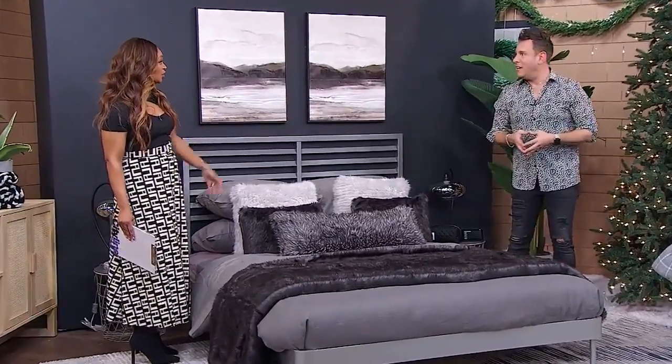Thank you. If this is your guest room, oh my goodness, I would never leave. So let's talk about what you need to think about when you are trying to refresh that guest space.